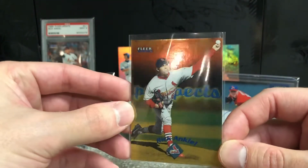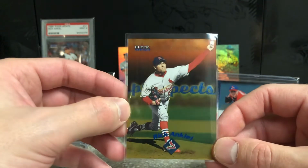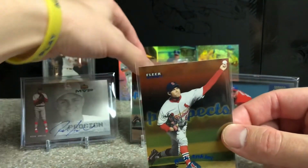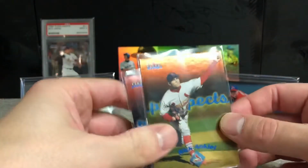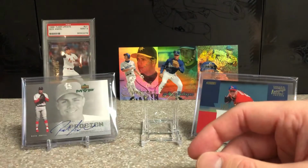You'd think the gold parallels would be a tougher pull and numbered to less, but they didn't number these at all. So I don't know if the value goes up too much on it, but the golds just don't show up that often. So I was really happy to pick that up along with the base. So thank you, Chris, for those 2.